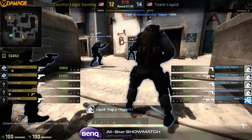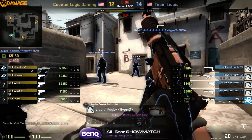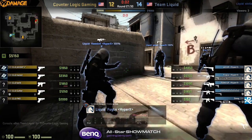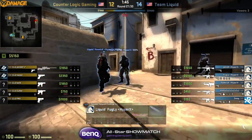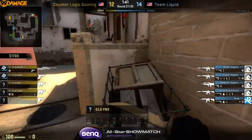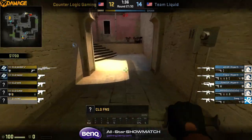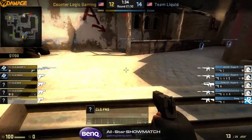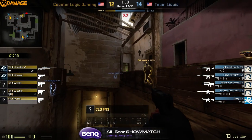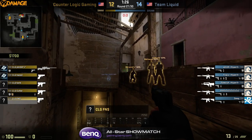Fugly will win the round by just being far enough away from all the action as his teammates traded equally. Once again, this round was going down the wire. Liquid made it 14-12. CLG only have the AWP for JDM that Cutler was able to save, and 2 Tech 9s to boot with a P250 for FNS, but not the best rifles or the best pistols to get themselves out on top of this crucial round.